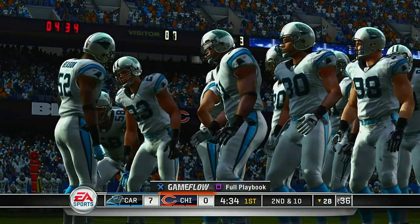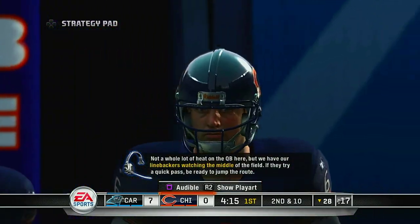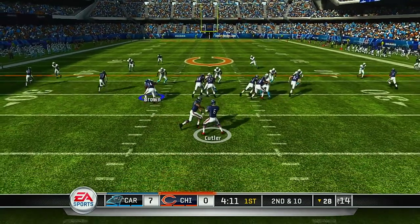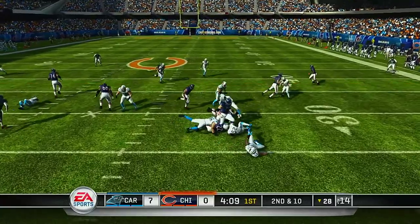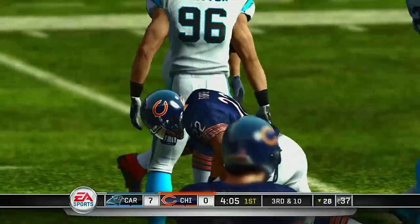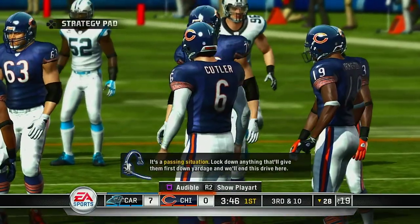Not a whole lot of heat on the quarterback here, but we have our linebackers watching the middle of the field. If they try a quick pass, be ready to jump. Forte gets a handoff to the right. Yeah, sometimes you just have to admit defeat on a play as a running back and just try and get that thing back to the line of scrimmage.